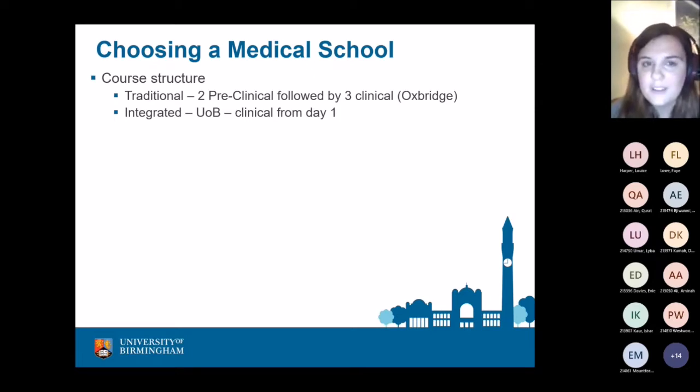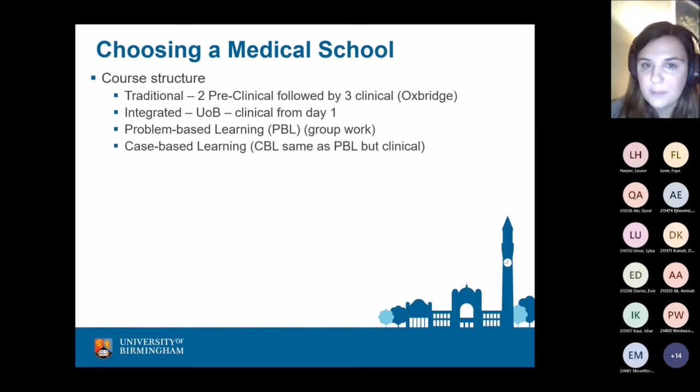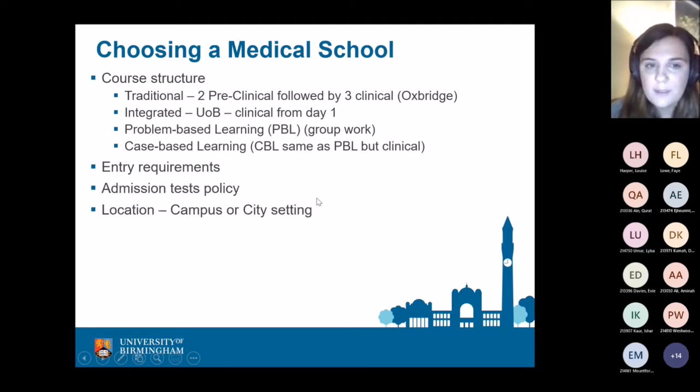So at the University of Birmingham, you start your clinical placements from day one. You can also have problem-based learning courses, which is a lot of group work activity, and also case-based learning, which is the same as problem-based learning, but based in a clinical setting. You'll also need to think about things like entry requirements, the admissions test policy, the location of the university.